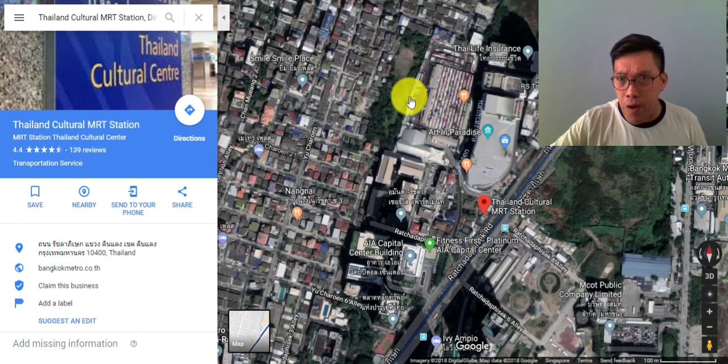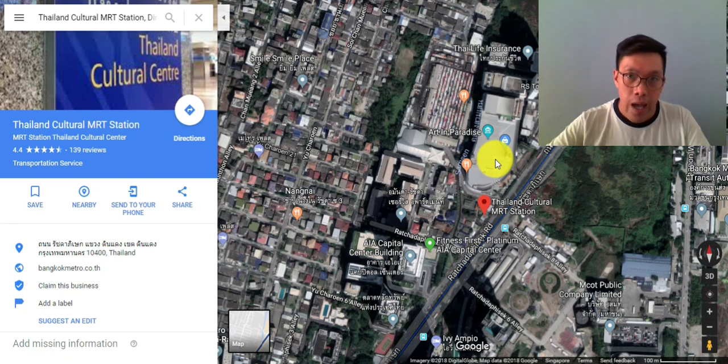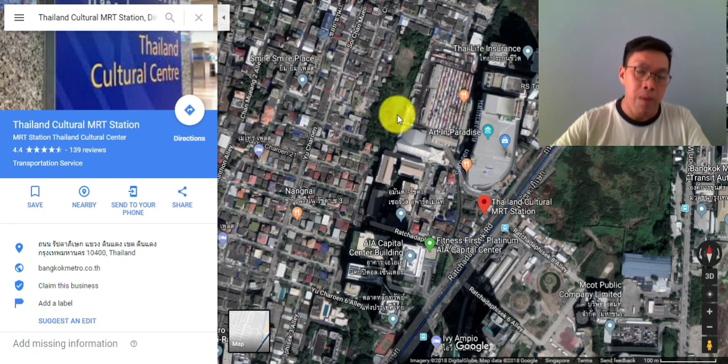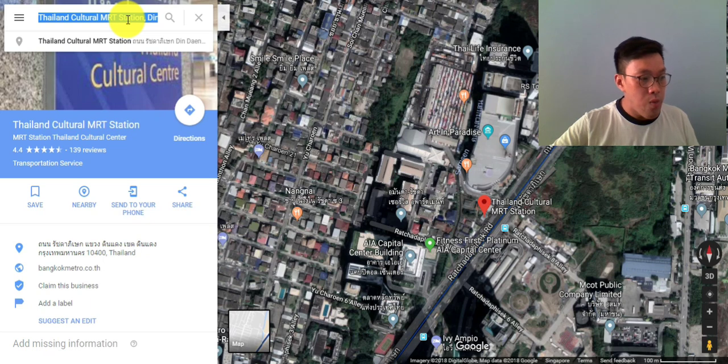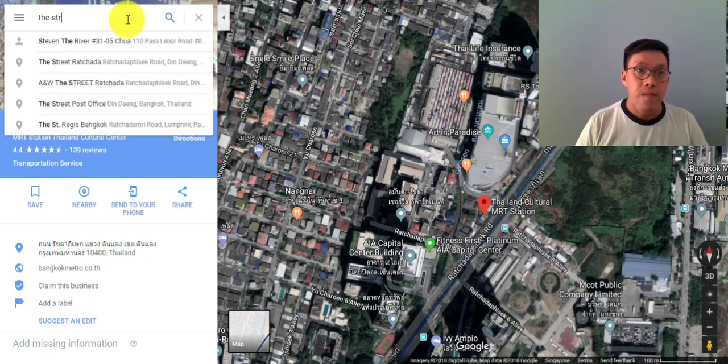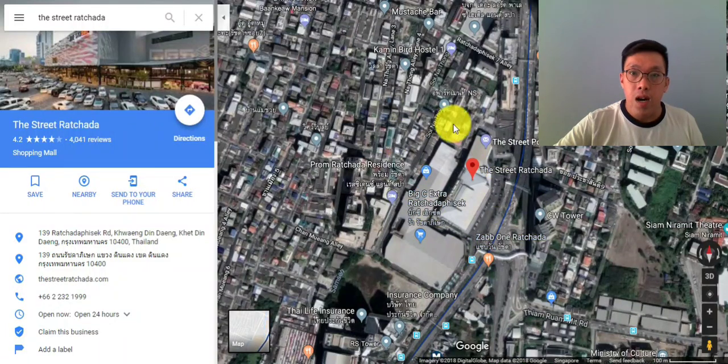If I am not wrong, I think it's somewhere around here. So this station is just one station away, so anytime you can just walk out, take the train, come here, go to the shopping mall, or visit the night market at night. This Ratchada night market will probably be on a bigger scale than the one right across the road from Huai Khwang. And there's another place that I've been to before called Street Ratchada. It's just here.